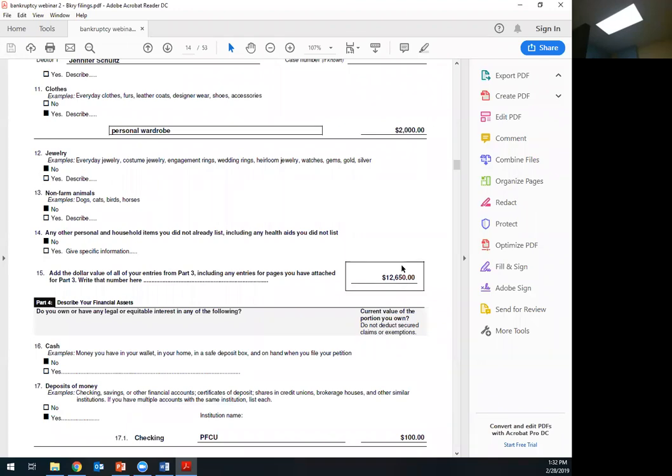You'll see here deposits of money. So sometimes our clients have to put security deposits with utilities companies. That goes in line 17. Cash, okay? Cash is not just the stuff in the bank. It's money in your wallet, in your house, in a safe deposit box, or in their hand, okay?